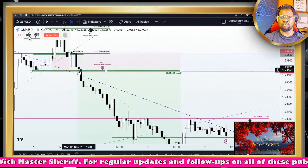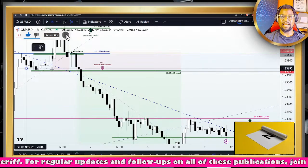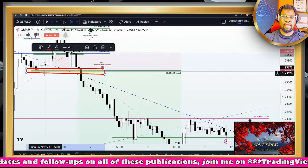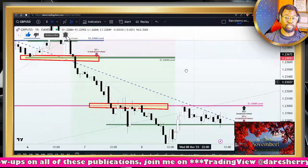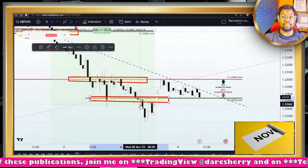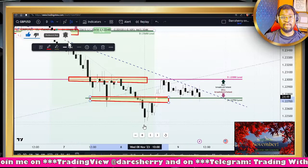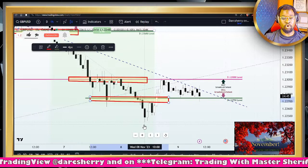And right here during the later part of Monday, remember we had price break down our support line here to trigger the sell position, and since then we have been selling. Remember, we also added one more position at the breakdown of the 1.23, and during yesterday's trading session we also added another one. And of course, I did give you an update on both my TradingView and Telegram platforms that we want to be moving our stop losses to secure the current position.